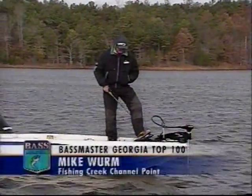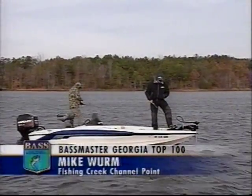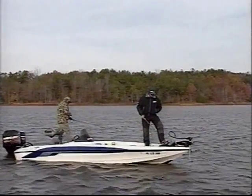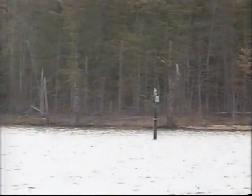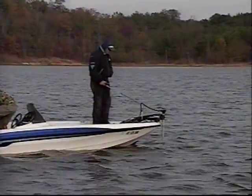That's a good start. There's a good chance Mike Worm has located the bass bunched up. Holding over the spot in open water is the trick. I'm lining up my spot using my depth finder and of course the trees on the bank. I'm lining up that post and that tree. That's where I've caught the last 2, so that's where we're going to hang around here for a minute. They're not real aggressive taking this spoon though.